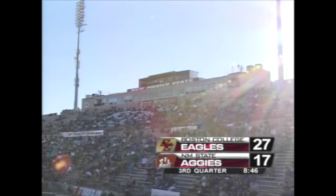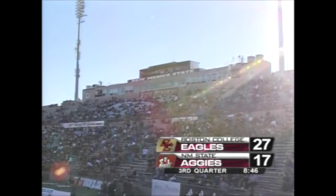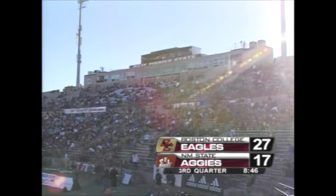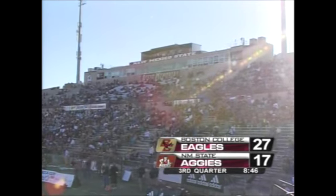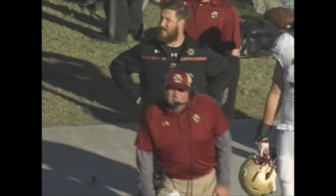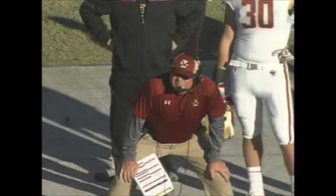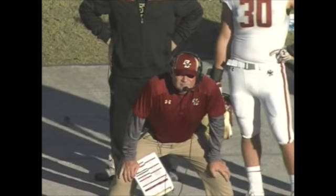So the Aggie defense gets the stop. Eagles by 10, and New Mexico State gets it back at its own 32-yard line. It's a gorgeous day. I mean, shirt sleeves in order. I think he's probably hot with those long sleeves on. It is a great day here.